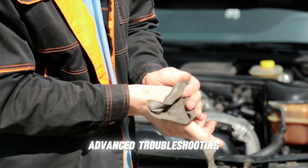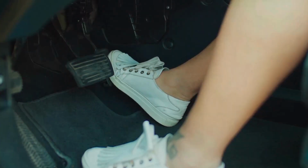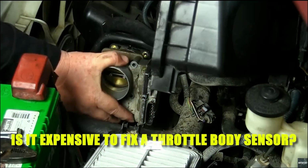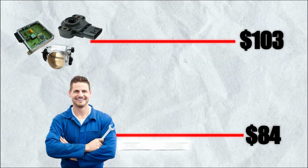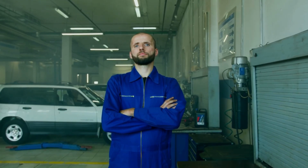Advanced troubleshooting. If cleaning and testing don't solve it, check the accelerator pedal position sensor, less common but still possible. Throttle body actuator or motor, sometimes the root cause. How much does it cost to fix? On average, replacing a throttle position sensor costs around $187 total, about $13 for the part and $84 for labor, though prices vary by vehicle and location. Always get a quote from your mechanic.